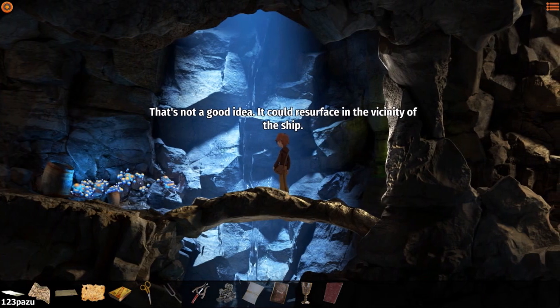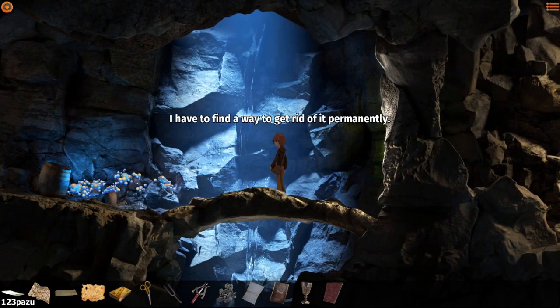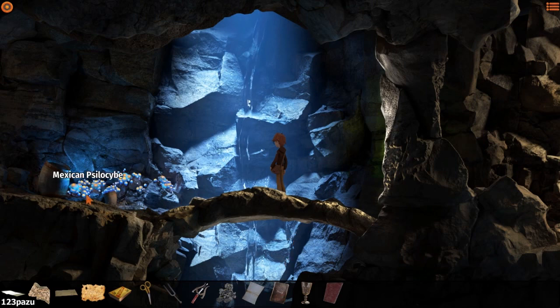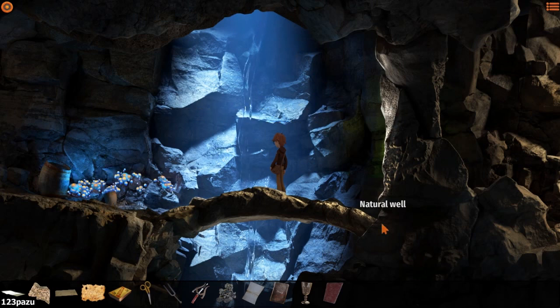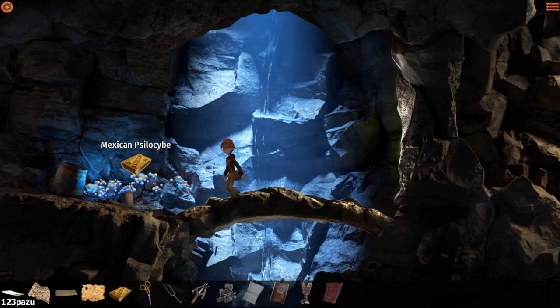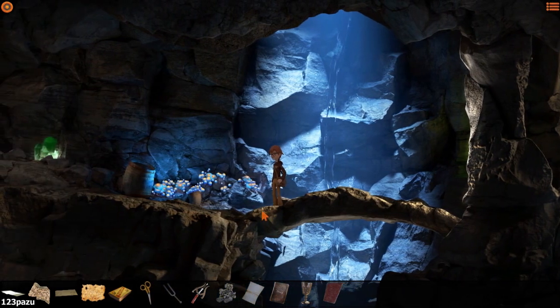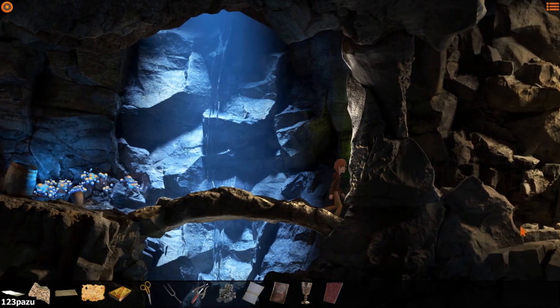That's not a good idea. It could resurface in the vicinity of the ship. I have to find a way to get rid of it permanently. How? I don't want to dive over there. Just put it onto the mushrooms. I have to get rid of it so that the mushrooms won't proliferate inside. Wait, hold on. Maybe I need to burn the mushrooms. I'm not an arsonist. Where do I get rid of the mushroom water, guys? Where?